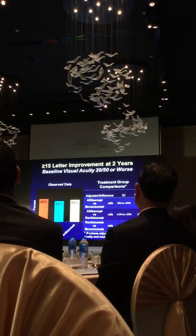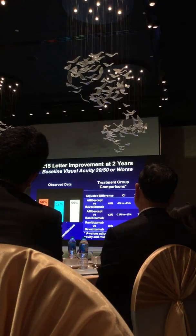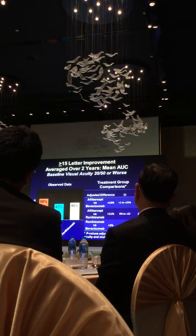Now, at 2 years, we don't see a difference among the 3 agents for this clinically relevant outcome. But as I said earlier, we don't just look at the results at 2 years, we look at the results over 2 years. So if we ask ourselves, over 2 years, are you more likely to spend more time 15 or more letters better with one agent than another? The answer is yes. With aflibercept, we're confident that you're more likely to spend time 3 or more lines better than with bevacizumab or ranibizumab.